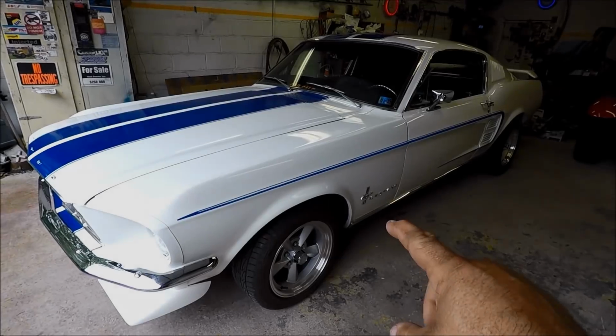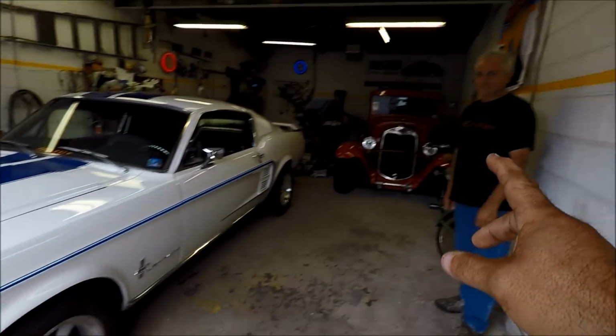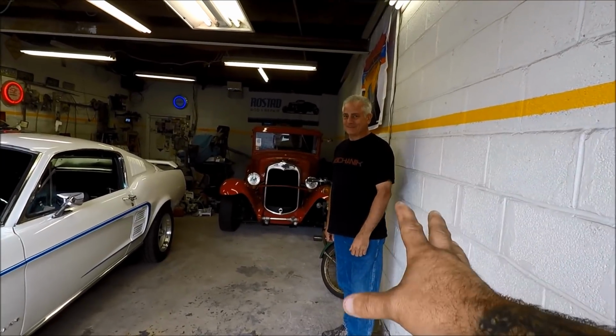There she is, guys, a 1967 Ford Mustang, and we also have the owner, good old Doug Rostad. He's actually a family member of mine.